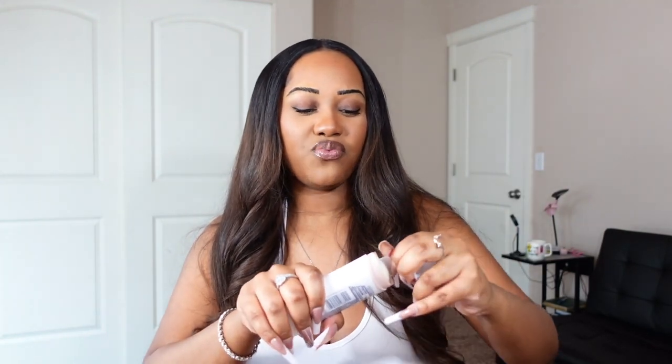So yeah, this one really does smell like it has a powdery clean smell. It doesn't stink, it doesn't smell bad, but I'm just not a huge fan of powdery smells. But it's very light, which is why I went ahead and picked it up anyway. And I'm glad that I did, because I realized it was on sale.